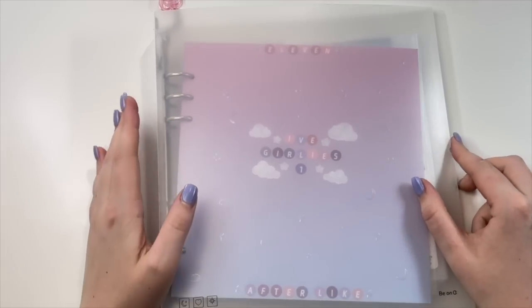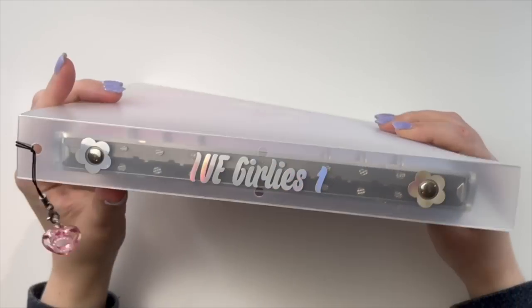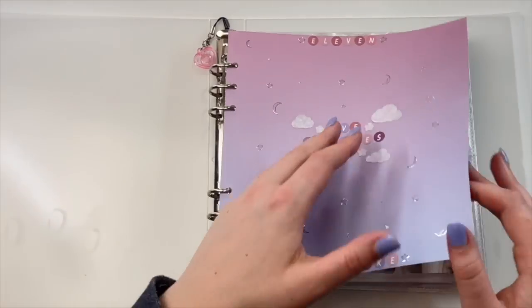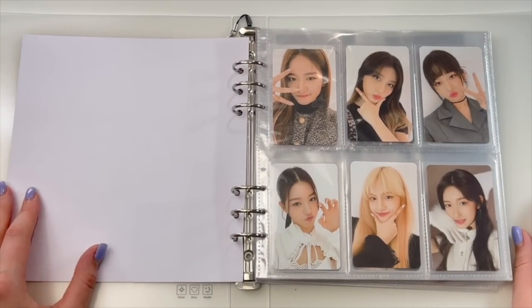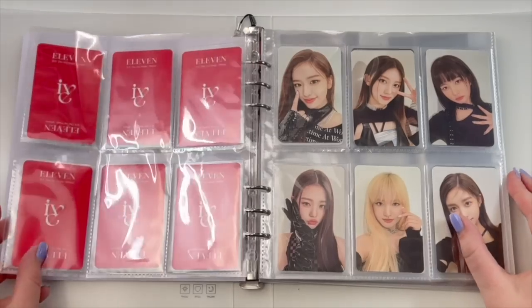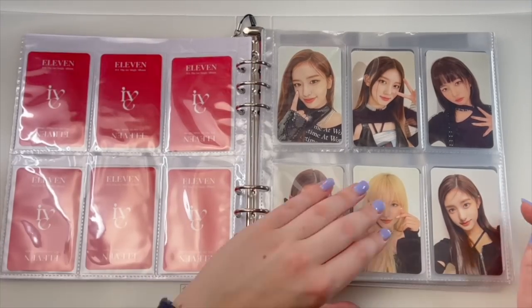Next, we're gonna move on to IVE. So this is my first IVE binder. It goes from 11 to After Like, and I collect OT6 for IVE. For Korean cards, and then also for their debut Japanese release, as you'll see in a little bit. But IVE are definitely one of my favorite girl groups right now. I absolutely love them. I love all the girlies.